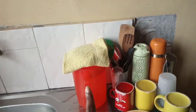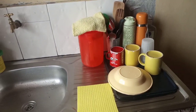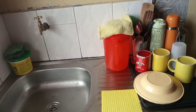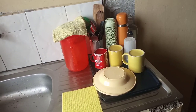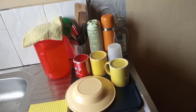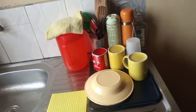This red jug, I've just put my water in case I get thirsty. Here we have water 24/7 because we pay by meter. Yeah, you get brought a bill and then you pay. So I have that water. I don't have a jerrycan where I can put extra water, so I've just put some there just in case the water gets lost. I won't miss even drinking water. I keep it in that red bottle.